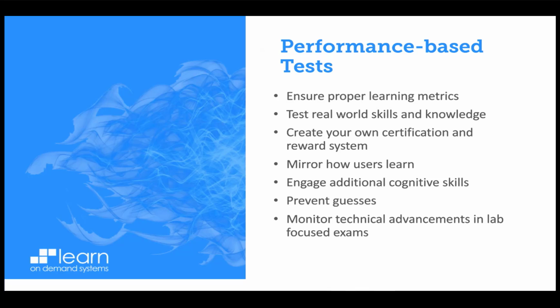Studies have demonstrated that we lose 60% of new knowledge within 48 hours. How do you mitigate this loss? Performance-based tests. This is one of those key elements I spoke about earlier on.